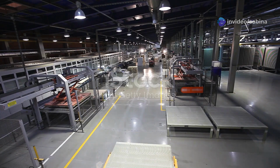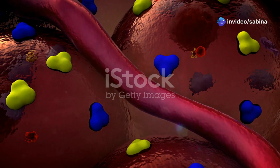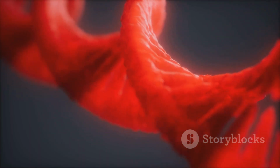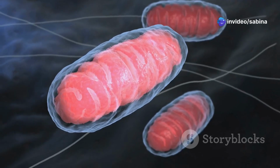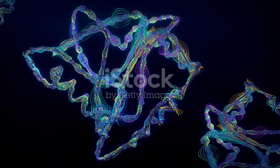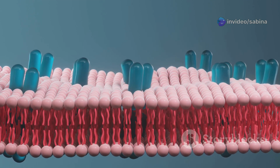Picture this. A bustling factory floor with assembly lines working at breakneck speed. That's what it's like inside a cell with ribosomes hard at work. Ribosomes are like miniature protein assembly lines, taking in instructions from mRNA and using tRNA to link together amino acids in the correct order. As the mRNA molecule threads through the ribosome, like a blueprint being read by a machine, tRNA molecules carrying specific amino acids dock at precise locations on the ribosome. The ribosome then catalyzes the formation of a peptide bond between the amino acids, adding to the growing protein chain. This process continues, amino acid by amino acid, like adding beads to a string, until the entire protein is assembled.